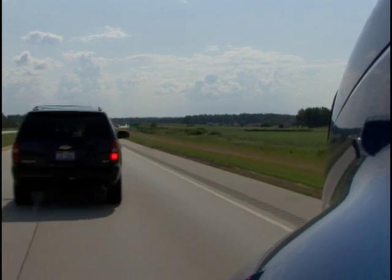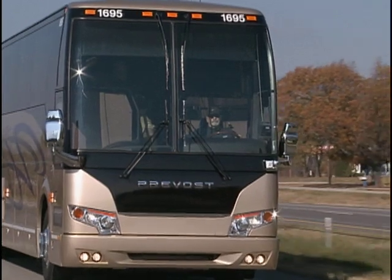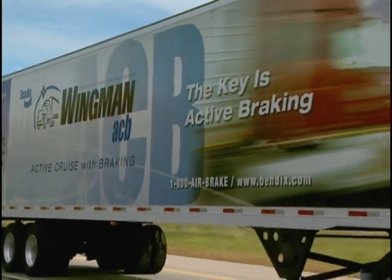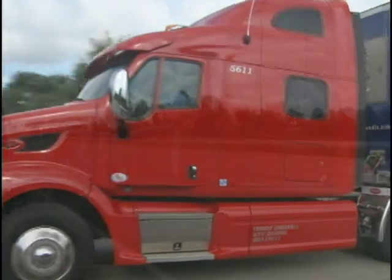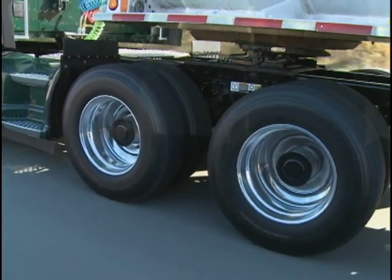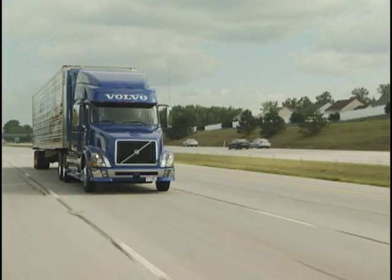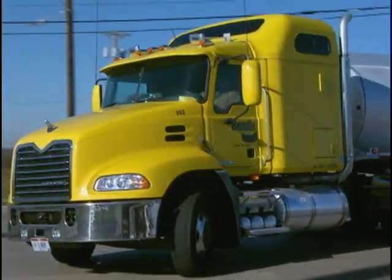While this program has discussed some of the most common driving scenarios, it cannot cover every potential driving condition. The Bendix Wingman ACB active cruise with braking system can help mitigate and alert drivers to many situations. But no commercial vehicle safety system replaces the most important safety components of all: a skilled, alert professional exercising safe driving habits as well as continuous, comprehensive driver training.